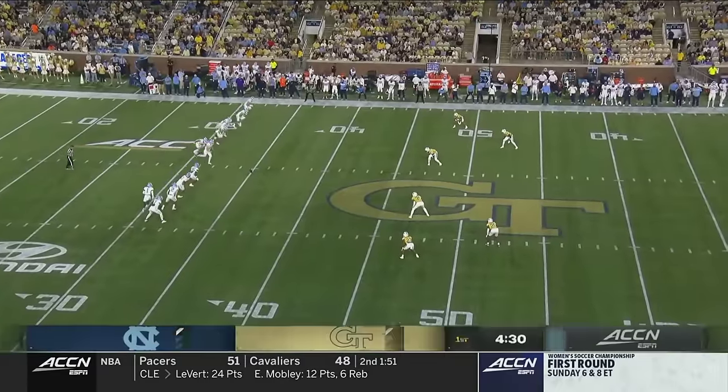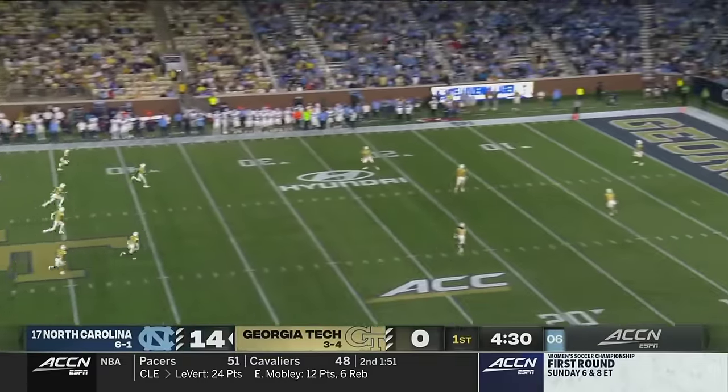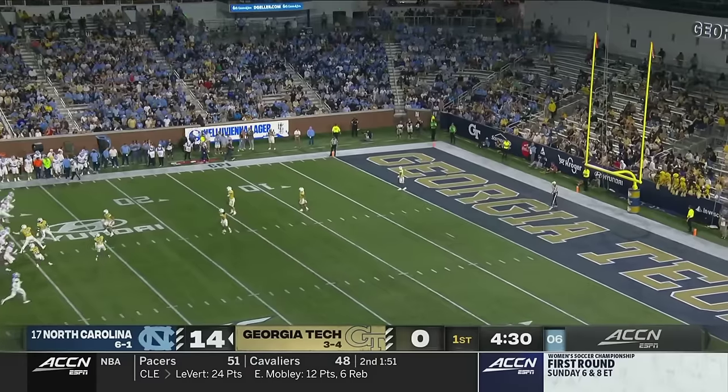Liam Boyd will kick it away. Christian Leary waits. Boyd going to hang this high. Leary will let it bounce halfway back.